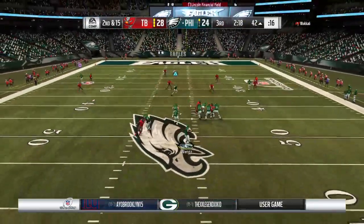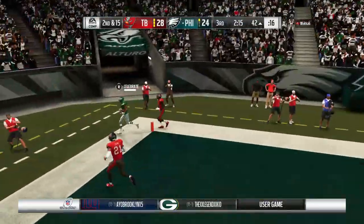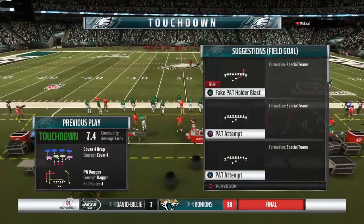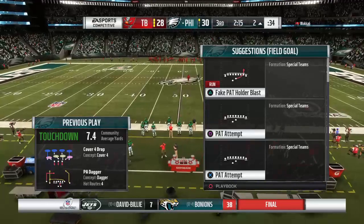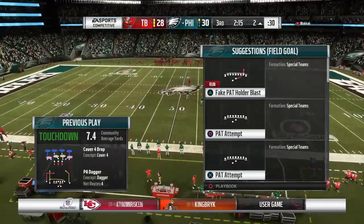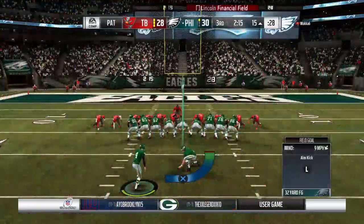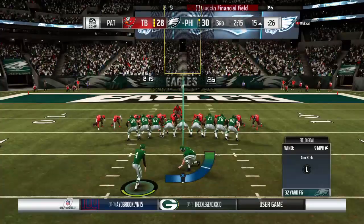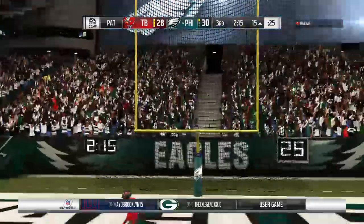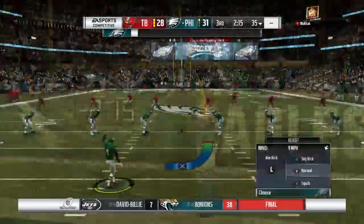Now Wentz throwing on 2nd down. He's going to loft one deep left side here. And that's going to be caught for an Eagles touchdown. A big play there. Saving his best for the playoffs with his 3rd touchdown of the game. And the Eagles are able to cash it in for 6. Elliott on for the extra point. Elliott good with a PAT, and that gives him a 3-point lead.